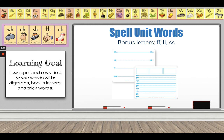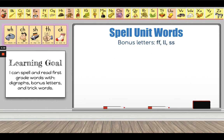Good job. Now I'm going to dictate some words and a sentence to you. For this activity, you're going to need your Foundations dry erase board. Feel free to hit pause while you get the materials and hit play when you're ready to follow along with me. Let's get started. The first word you're going to spell is bell. Let's tap it out together. B-E-L, bell. Hit pause while you spell the word and hit play when you're ready to see my answer.